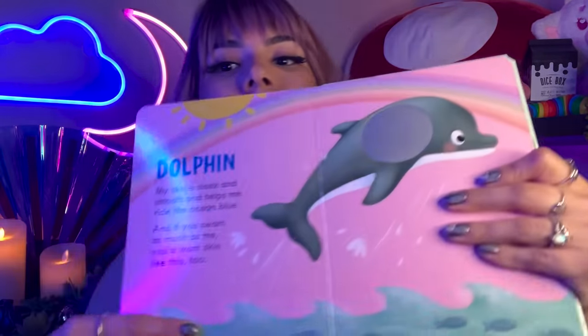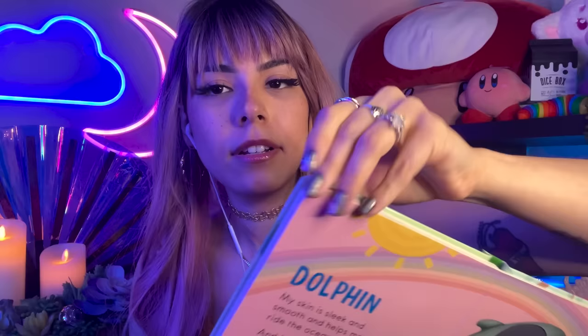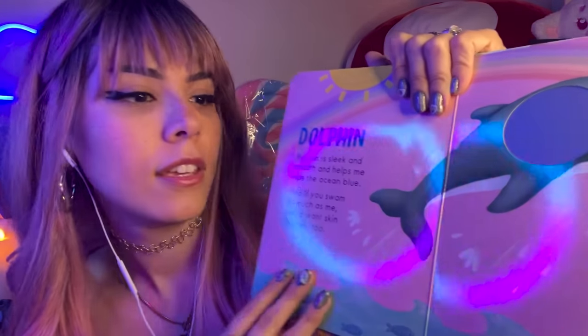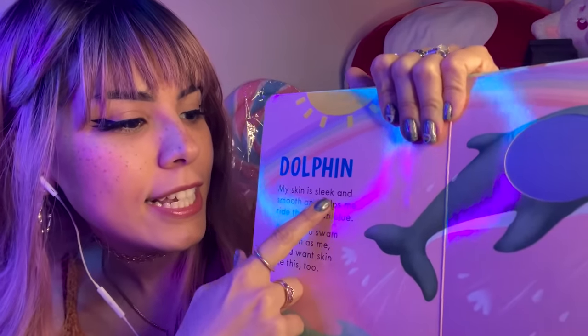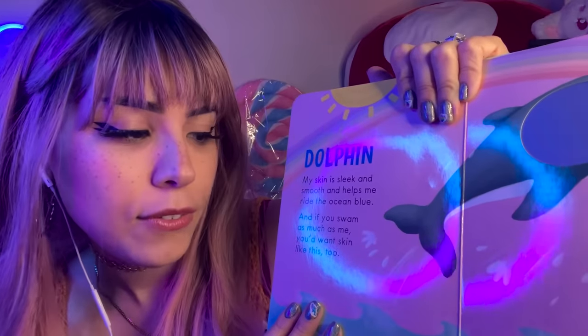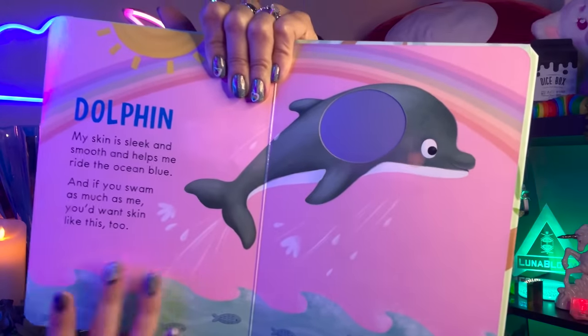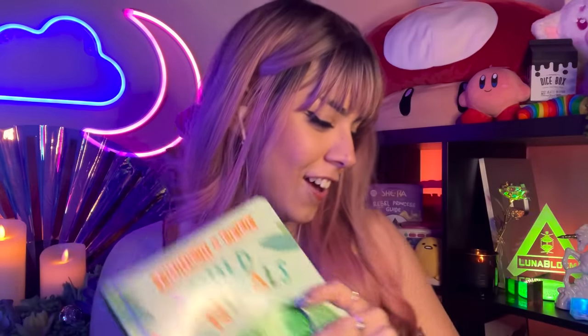A dolphin again. Hey, this is our second dolphin of the day. Third if you count the one on my nail. Okay. I just hit myself in the face with this book and got lipstick on it. A dolphin. See, and this one just kind of has this going on. Dolphin. My skin is sleek and smooth, and it helps me ride the ocean blue. And if you swam as much as me, you'd want skin like this too. The end.